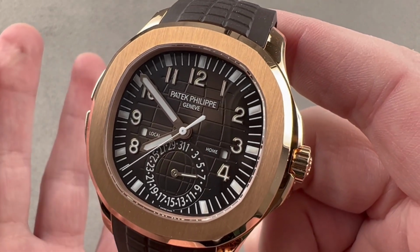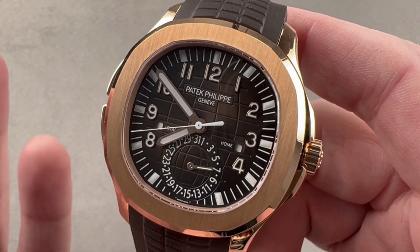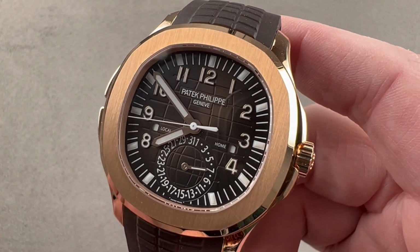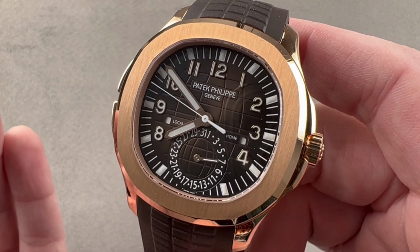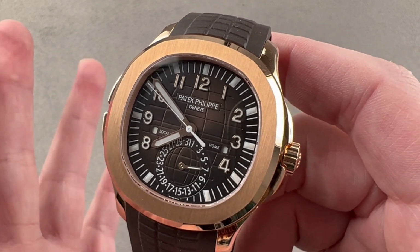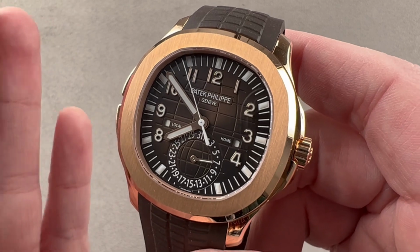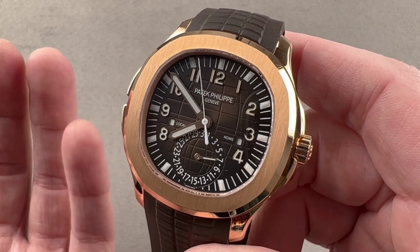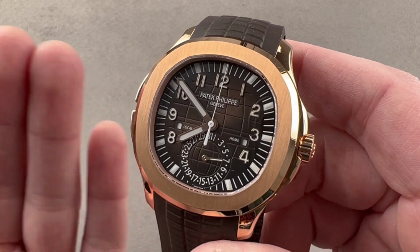Today, we discuss the Patek Philippe Aquanaut travel time, reference 5164R-001. The Aquanaut travel time debuted in 2011, and it helped to give the Aquanaut line, constantly in the shadow of the Nautilus, its own identity, as there was no directly equivalent Nautilus travel time model at the time. So this watch was a bit of a breakthrough for the Aquanaut line, and it remains one of the most desirable and versatile Patek watches you can buy for its combination of elegance, durability, and polyvalent functions.